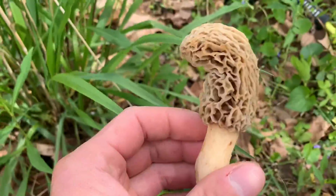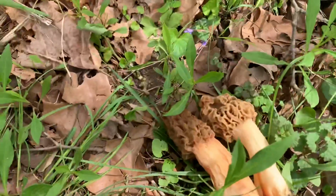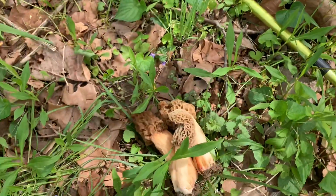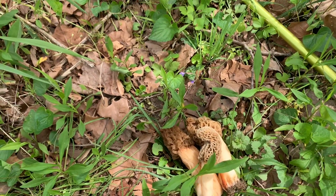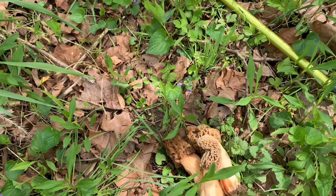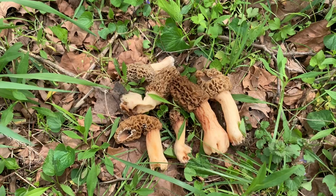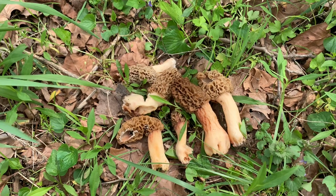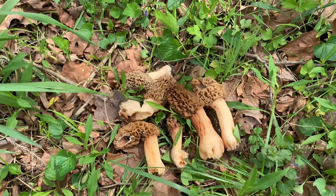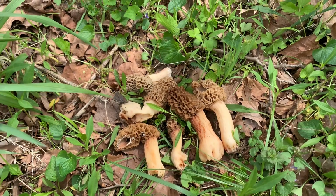So this is a new one. This must have just popped up either last night or this morning. These two are a little older, but I'm pretty excited about this. They're gonna be so good. I just gotta keep searching and see what I can find. So this is what I have so far, and honestly, I see another one. And I feel like if I just fell down in this patch that I would find one. So let me go see if I can hunt down the other one.